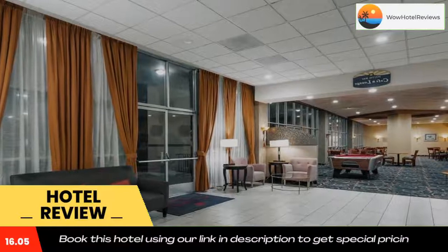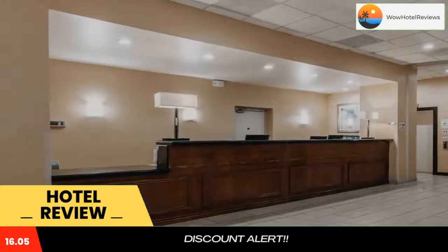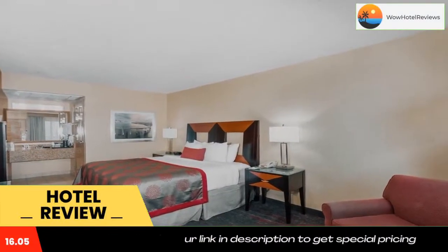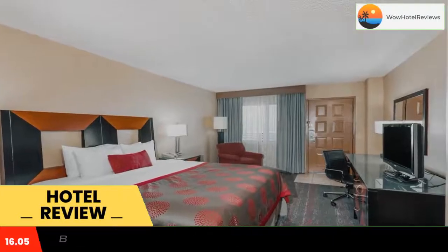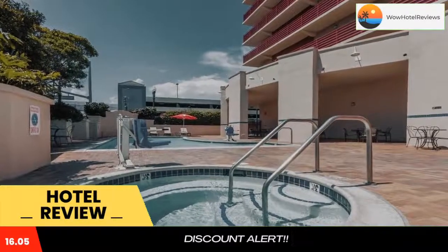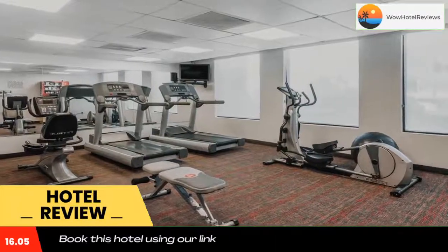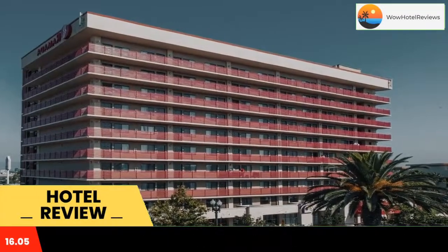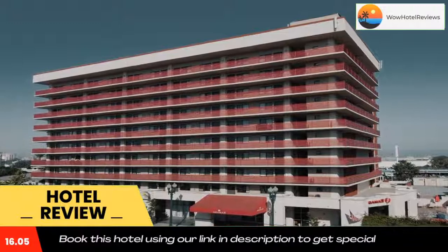Guest rooms of this hotel come equipped with free Wi-Fi, an HDTV, a microwave and a refrigerator. The South Bay Cafe serves American cuisine for breakfast and dinner. After dinner, guests can have a drink in the on-site cocktail lounge. Guests can work out in the on-site 24-hour fitness center or go for a swim in the outdoor pool at Ramada by Wyndham San Diego National City.